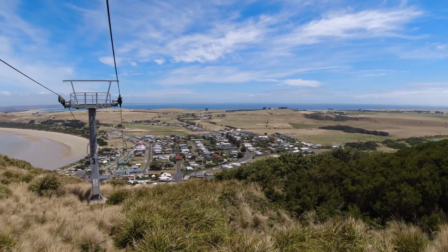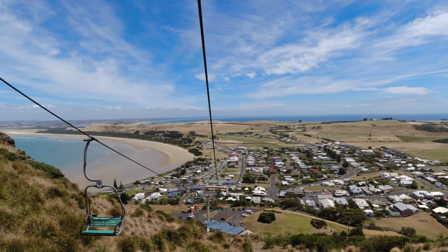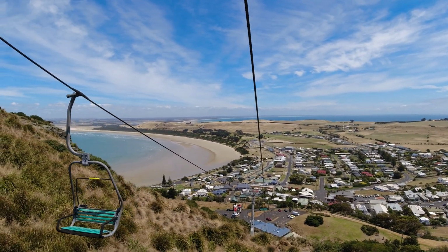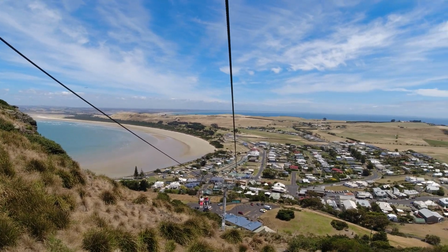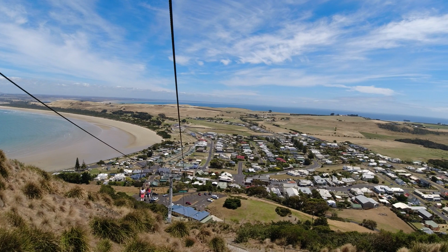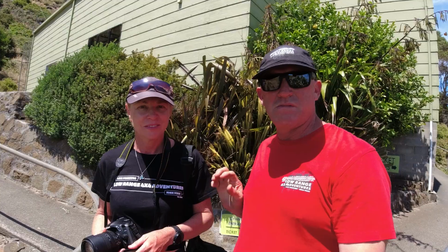Every time we turn a corner in this place, we just find another spectacular place. Beautiful beaches, cool little towns, different scenery, different stuff. So good.